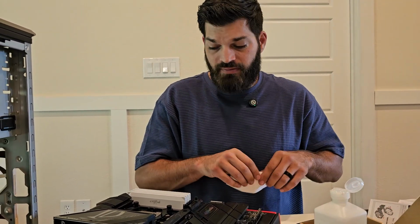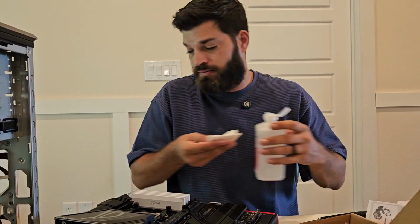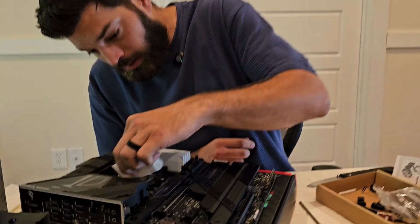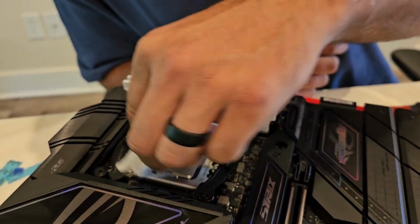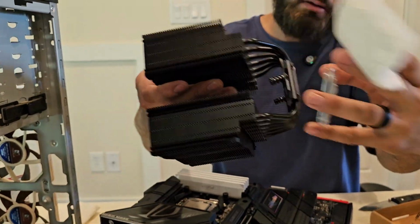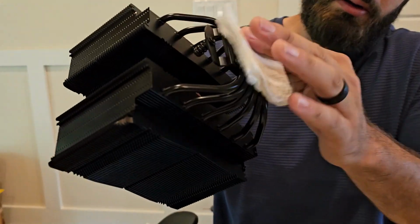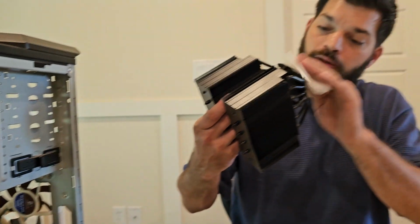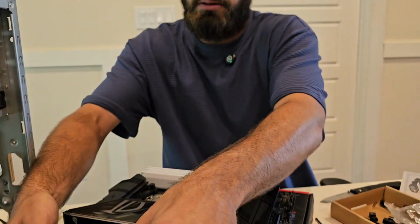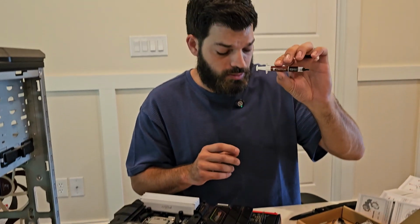In a perfect world, you have a lint-free cloth. I use paper towels, and it works just fine. So I will gently just wipe the surface of the CPU to make sure you get any oil or anything like that off. And while I'm at it, I'll go ahead and take this little plastic cover off for the first time and rub the bottom of the CPU cooler very well. All right. And now the fun part, we get to install the included thermal paste.